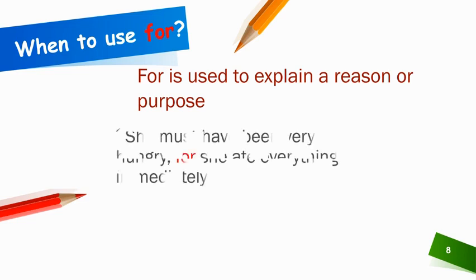Let's examine the sentence together. She must have been very hungry, for she ate everything immediately. So we see in the sentence, it explains why she ate everything. Why did she eat everything? Because she is hungry. Alright, let's look at another example.